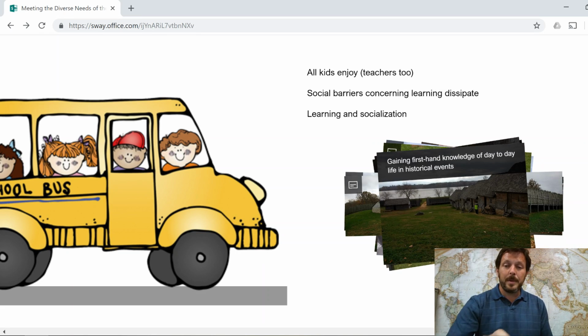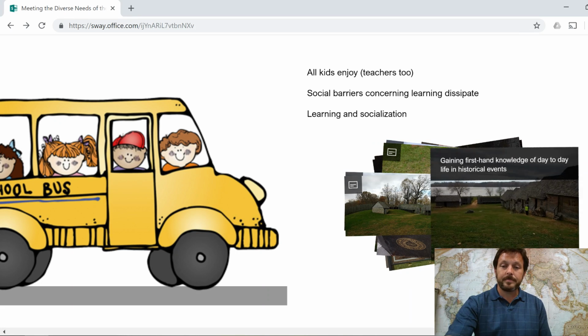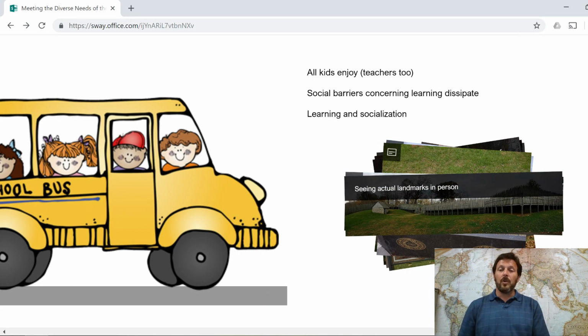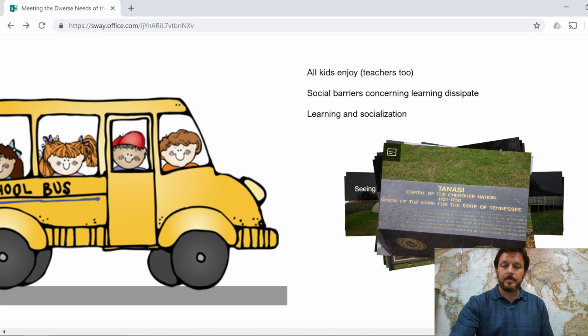We also got to see how people lived day to day back then during historical events at these historic landmarks. We also get to have a full landmark view, get to see it in person, see what it looks like, see what it's made out of. And just a good view of past life. What was it like? How did you enter the fort? How did you leave the fort? What are all these structures? And how can we explain these things?